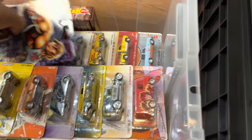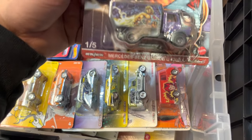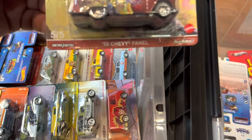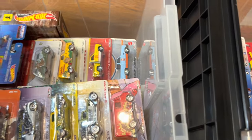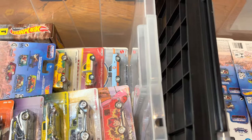All right, easier for me. This is Masters of the Universe, okay. Mercedes Unimog, okay. Who doesn't have that, right? Everybody has that. Oh, here it is, Masters of the Universe 55 panel. Look at the Masters of the Universe 70s van. I see you. Bread box. Okay. Cool. Look at this.